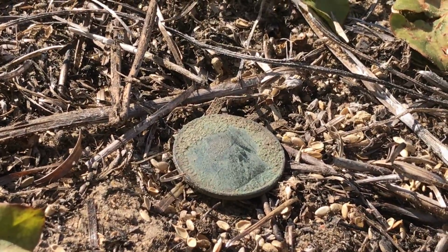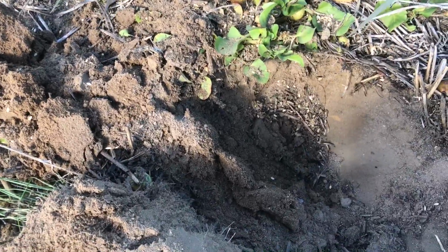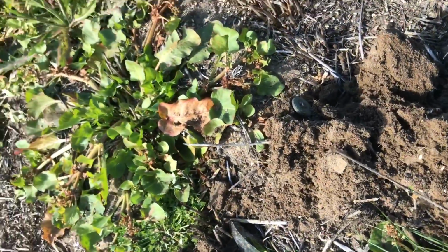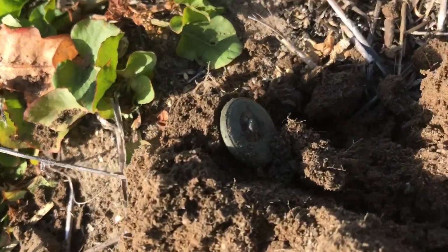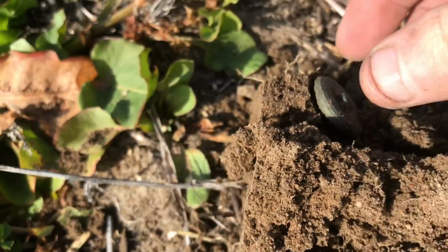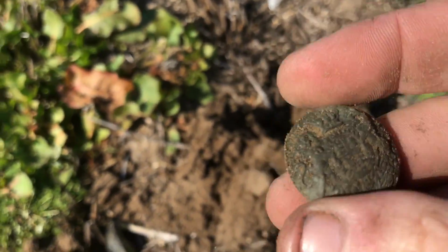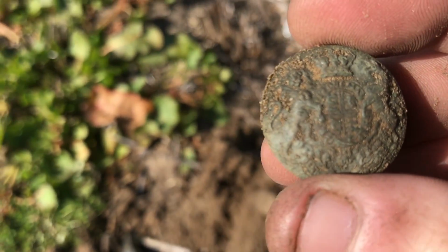So we'll see. Well guys, 2 metres away from that bottle I just found, I pulled the dirt out and I can see on the corner there, it looks like a button. Not too sure yet what it is. Let's have a look together. Oh yes, it's a button.